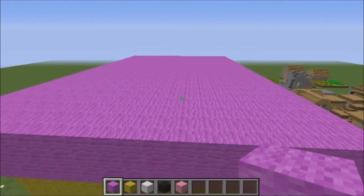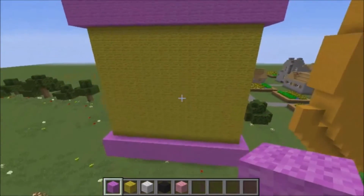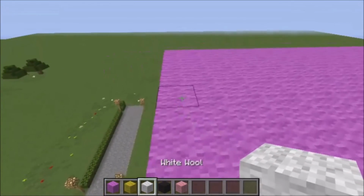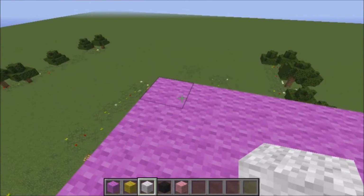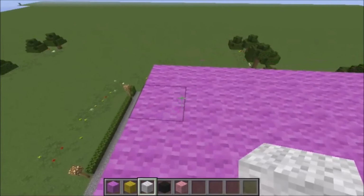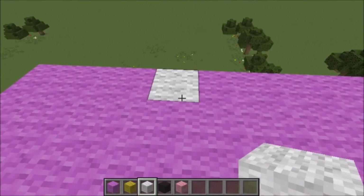Okay, so that's all done now. And you can see it is looking very good. It's coming on a treat. But we're going to now do the very good decoration on the top. Let me show you how to do it. It's really easy and it looks really good. So basically, from the first corner on the front, you go back 4. 1, 2, 3, 4. And replace that with white.